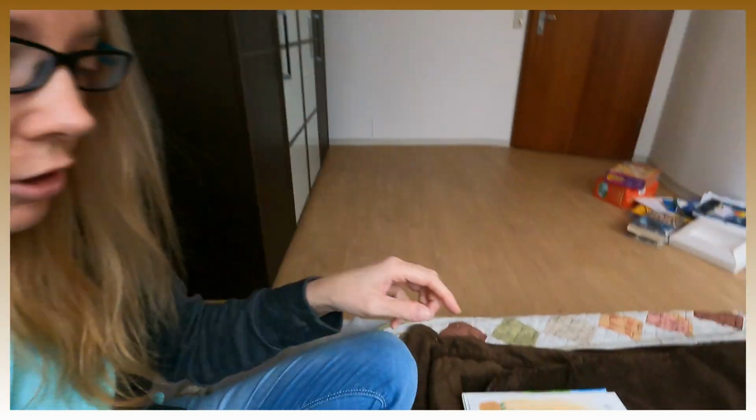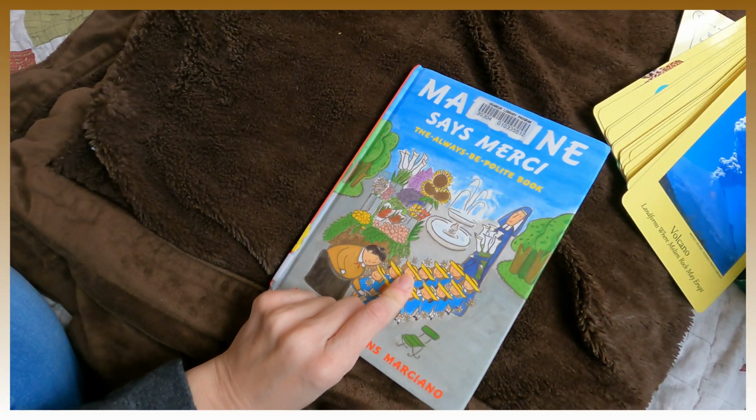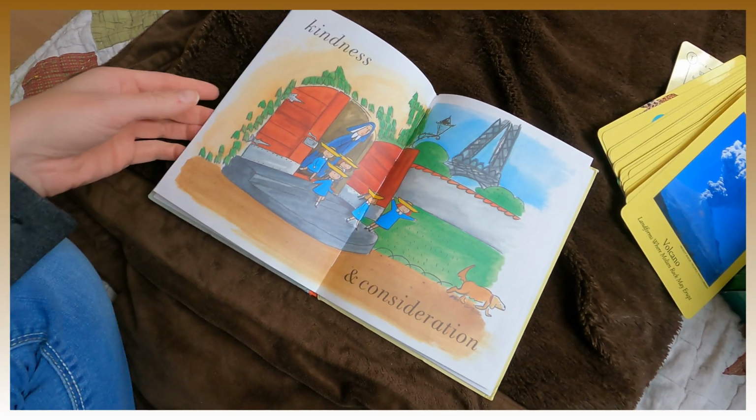Okay. So now your free thing today. Remember, I got 2 free things. One I'm gonna talk about when I'm going through my schedule that I do. And 2, this is I got at the library. It's Madeline. Madeline says merci, which means thank you if you don't know.